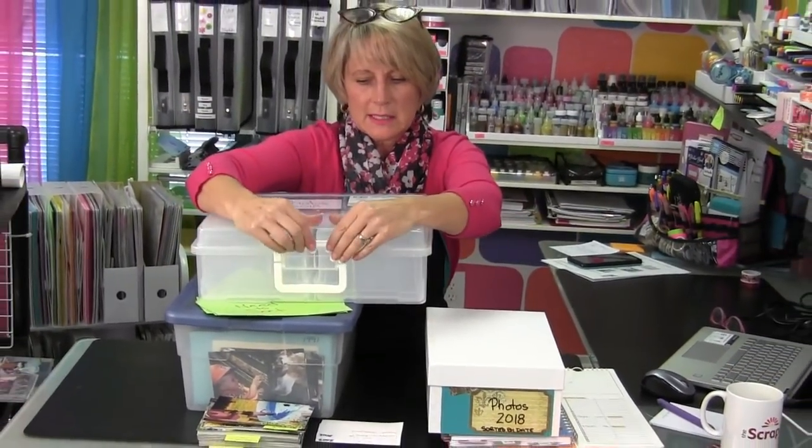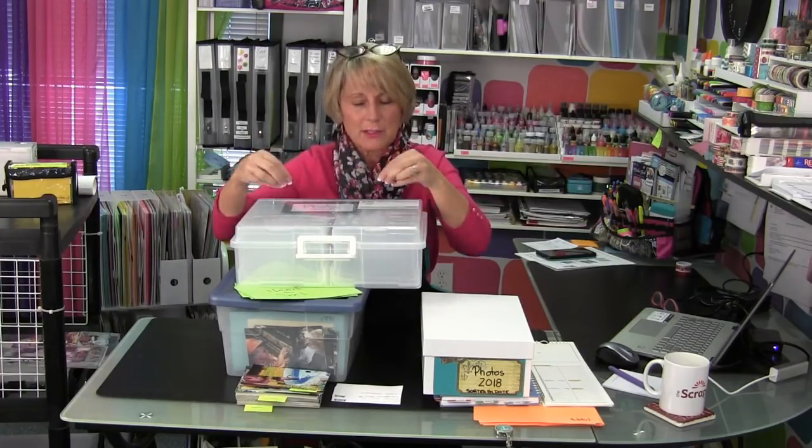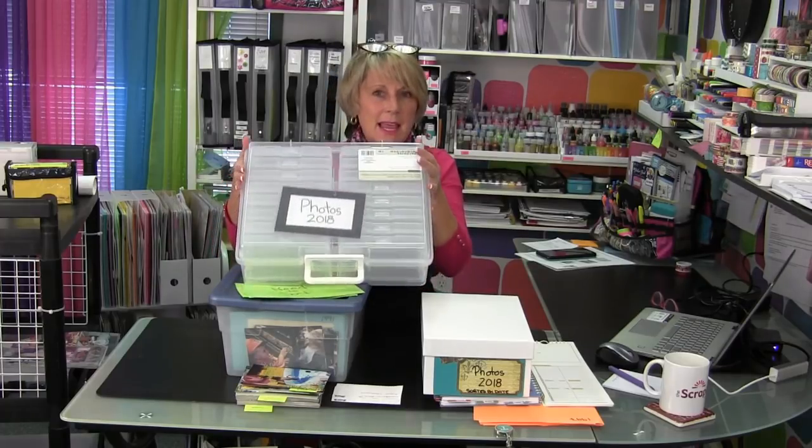What do I like about this? I like the same thing everybody likes about it. There's nothing more fun for someone who's organized than something that's all neat and tidy and everything packs together in a neat, perfect little way, right? So that's what I like about it.